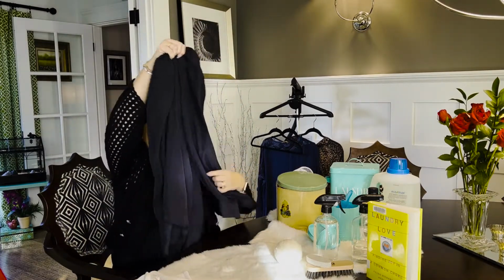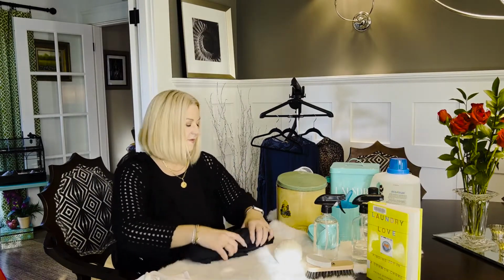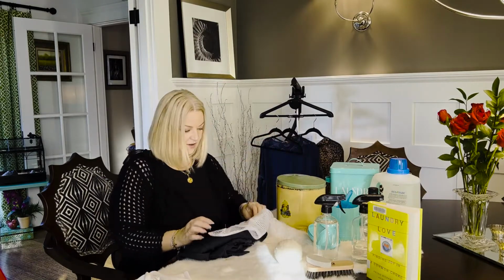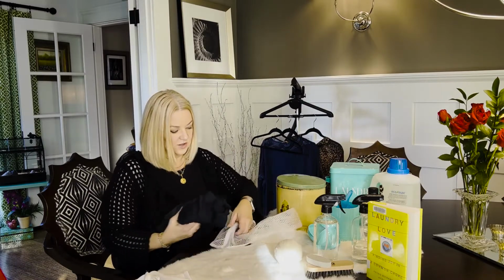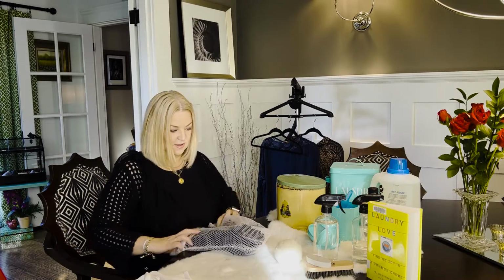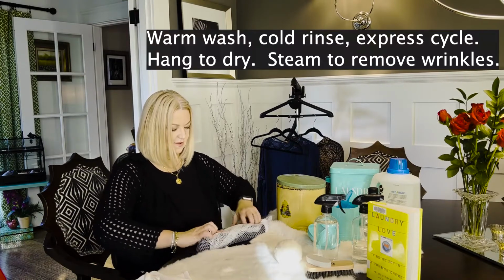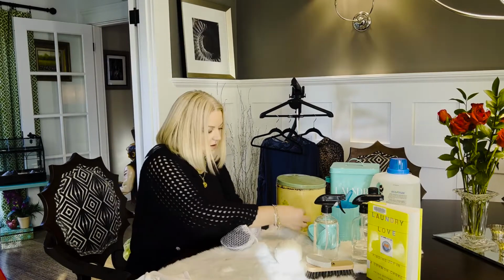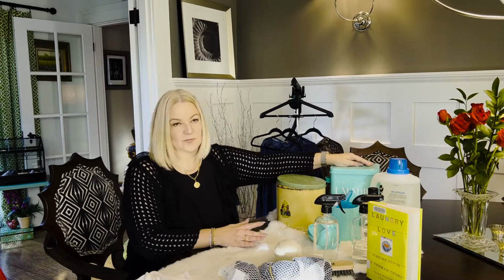Fold it up, roll it up. This is the same thing as you do for bathing suits. Same process to protect the elasticity. Do not use the harsh detergent. Put them in a bag and fold the bag somewhat tight. Put an elastic around it. Ready for the wash.